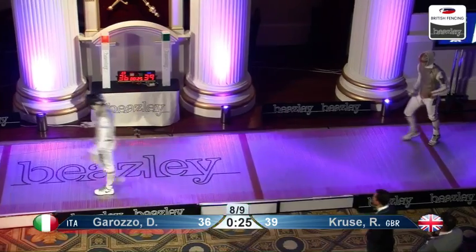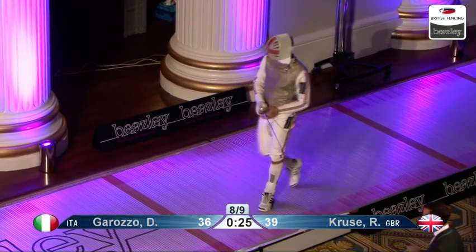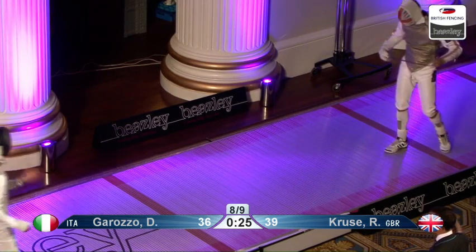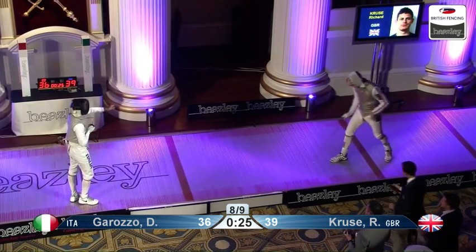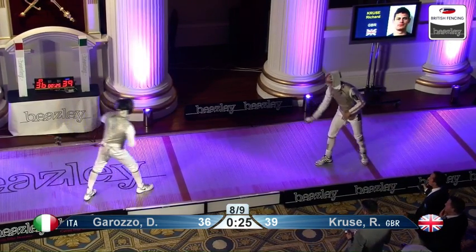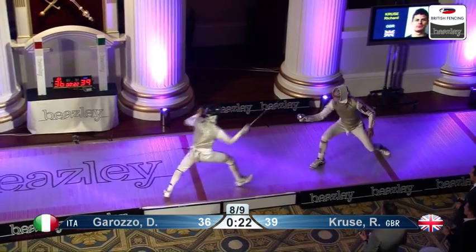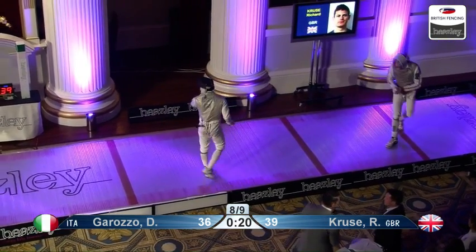Nice touch by Grozo there. Oh, he threw it out. I thought you had a call on that one, but the referee disagrees with both of us. No hit given there. Of course, if you can keep up a good defence and not give away any hits, time starts to play a part in a match.